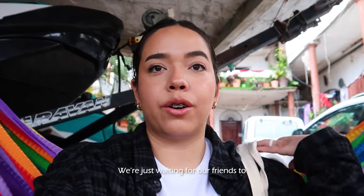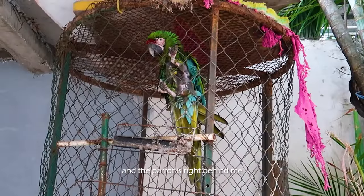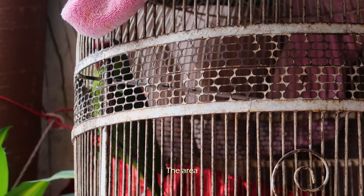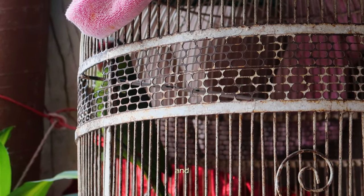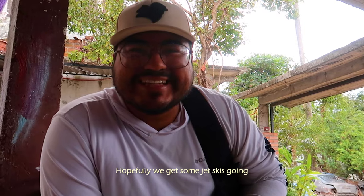Waiting for our friends to get ready. I am sitting on this hammock and the parrot is right behind me. We are gonna go to a beach where it's a street pier for the beach where everyone goes when they visit the area, and our friend's gonna give us a grand tour of the area. Hopefully we can get some jet ski going as well.